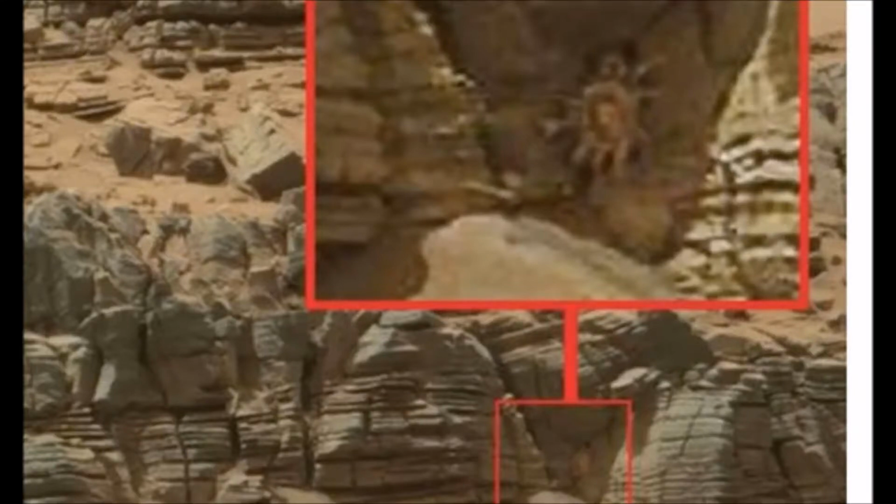Crabzilla in space. A strange crab-like creature seen on Mars. The picture, when blown up, shows a shape that even appears to have 10 limbs like crabs on Earth. In the shots taken by the NASA Mars Curiosity rover, it is seen appearing to lurk in a crevice among rocks on the red planet.